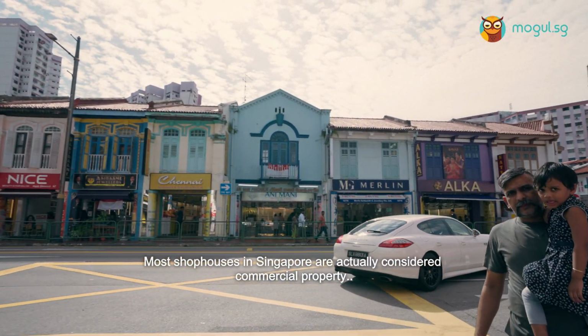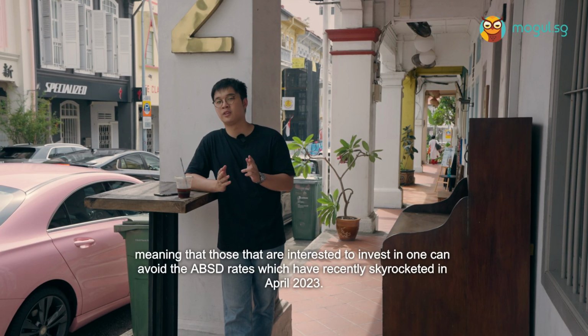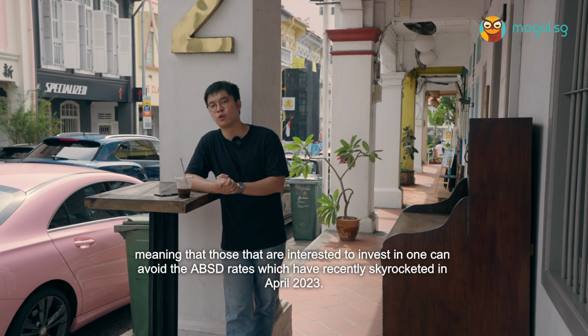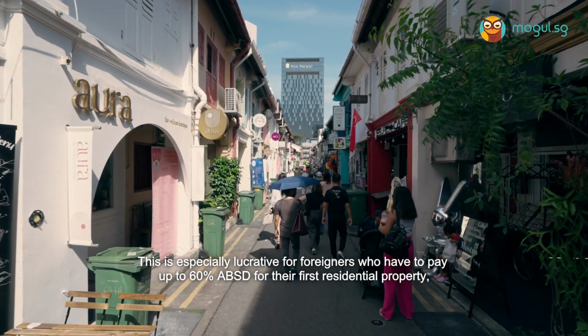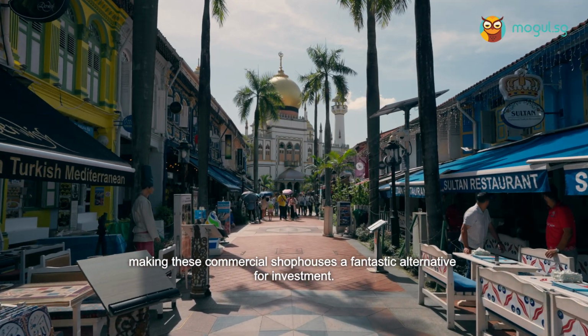So most shophouses in Singapore are actually considered commercial property, meaning that those interested to invest in one can avoid the ABSD rates which have recently skyrocketed in April 2023. This is especially lucrative for foreigners who have to pay up to 60% ABSD for their first residential property, making these commercial shophouses a fantastic alternative for investment.